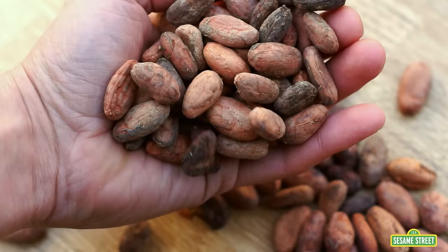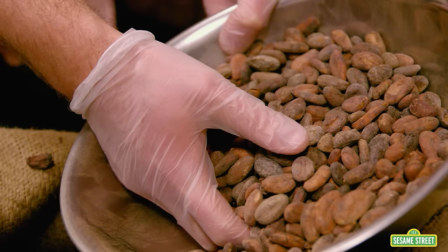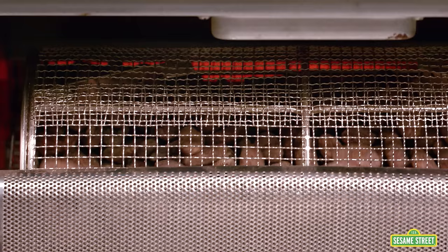Hi, Cookie Monster and Gonger. Welcome to the chocolate factory. Come on in. Chocolate is made from cocoa beans. The beans grow on the cocoa tree in pods. Once the beans have been picked from the pod, they're dried, roasted, and cracked.